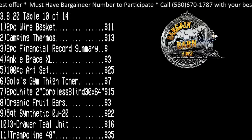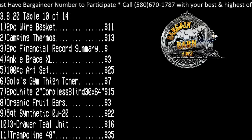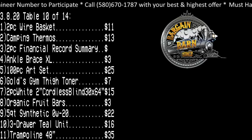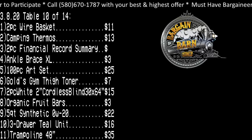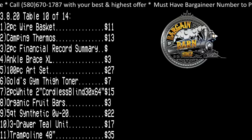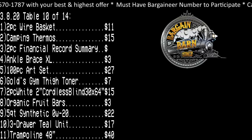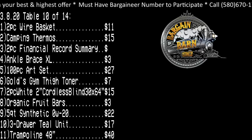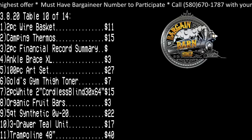$15 on the cordless blinds. $3 on the fruit bars. $22 on the oil. $16 on the little drawer unit. $35 on the little trampoline. $40 now on the trampoline. It is a 48-inch, just a one person, neat little deal.